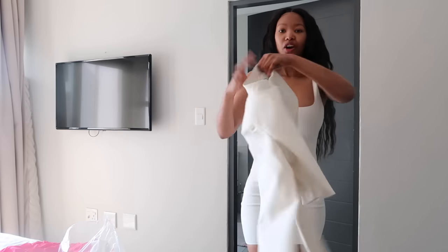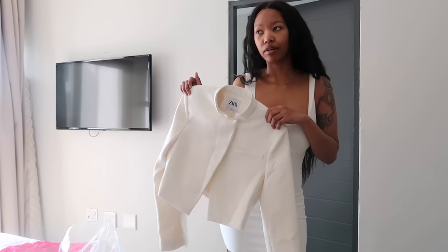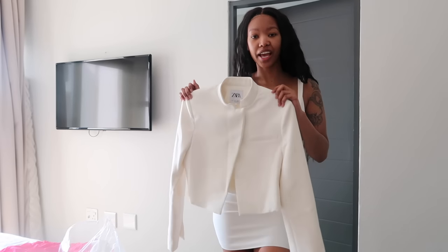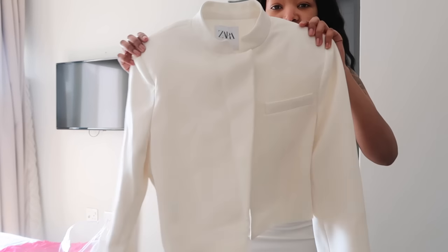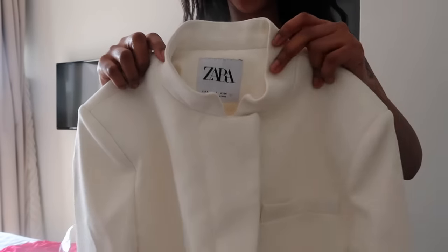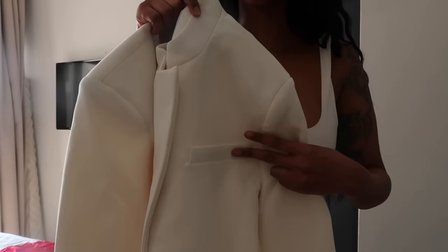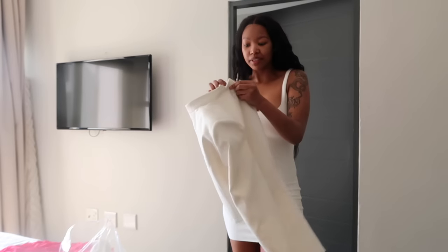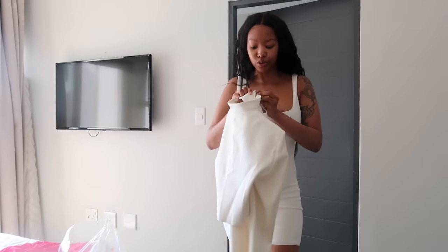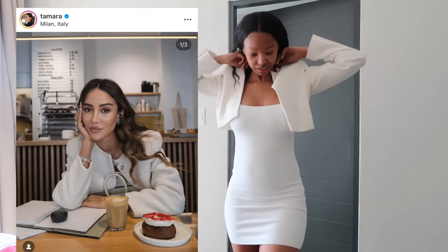And then the next item I got is this blazer. I saw this blazer first on the Zara UK site, and my friend Mandy has it. I was like, I need this blazer. Like, I absolutely need it. Please look at the detailing on it. In a formal type of way, I love this so much. It's so, so pretty. So, yeah. I'm definitely gonna pair it up like this because I saw my favorite YouTuber Tamara was always dressed like this. I was like, I need this blazer so I can complete the outfit like this.